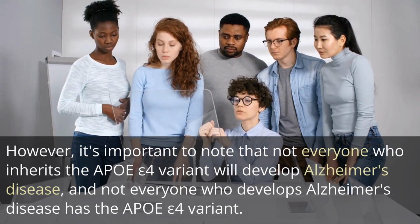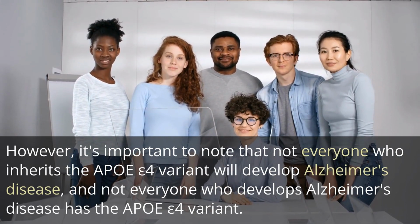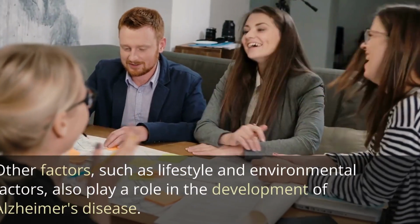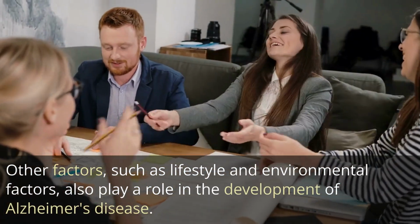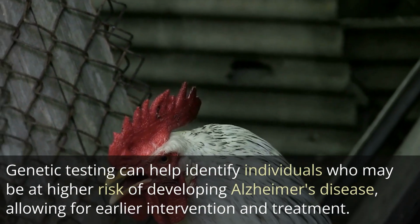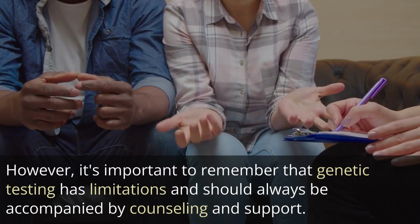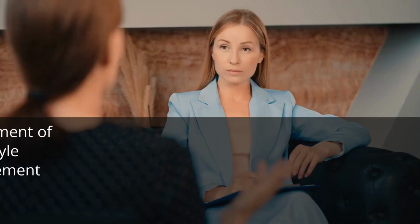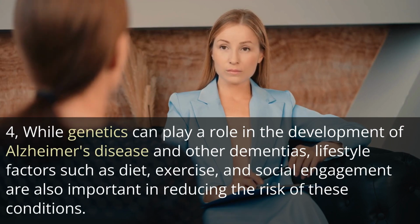However, it's important to note that not everyone who inherits the APOE epsilon 4 variant will develop Alzheimer's disease, and not everyone who develops Alzheimer's disease has the APOE epsilon 4 variant. Other factors, such as lifestyle and environmental factors, also play a role in the development of Alzheimer's disease. Genetic testing can help identify individuals who may be at higher risk of developing Alzheimer's disease, allowing for earlier intervention and treatment. However, it's important to remember that genetic testing has limitations and should always be accompanied by counseling and support.